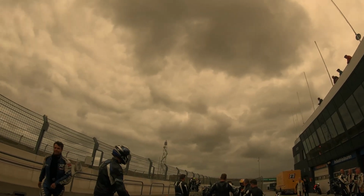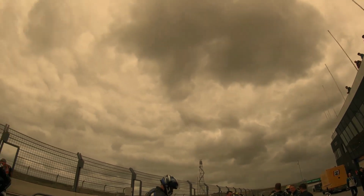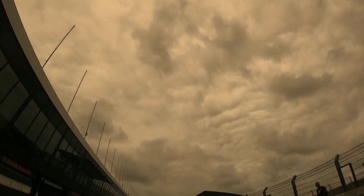So we are right here in the pit lane, waiting for our turn to kickstart. And as you can see, the sky looks so gloomy, quite menacing, with wind blowing 40 kilometers plus.